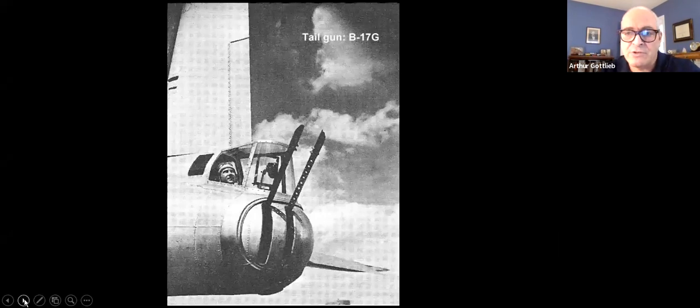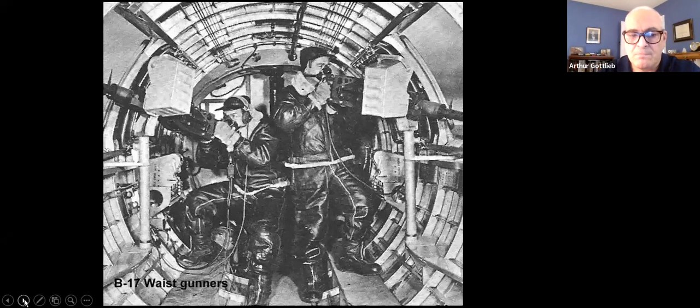There's what the tail gunner looks like on a B-17. The waist gunners, notice that they're wearing these heavy fleece outfits with leather, electrically heated inside. You had to plug yourself into the power of the airframe. So you had these electric heaters, like a big electric blanket. It's about 25 degrees below zero at 20,000 feet, depending on the time of the year.